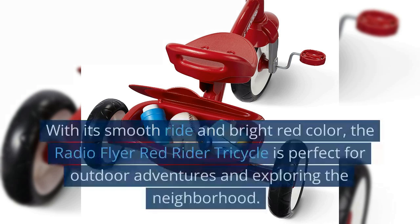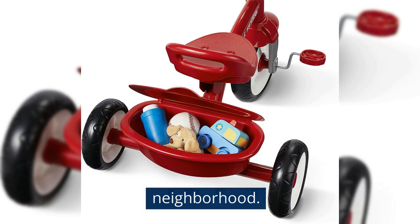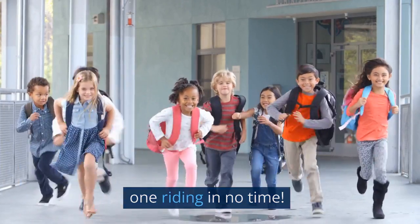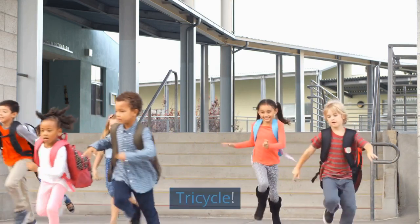The tricycle also features a quiet ride tire and easy-to-grip pedals, making it a smooth and easy ride for your little one. With its smooth ride and bright red color, the Radioflyer Red Rider Tricycle is perfect for outdoor adventures and exploring the neighborhood. It's also easy to assemble, so you can get your little one riding in no time. So, what are you waiting for? Give your little one the gift of adventure with the Radioflyer Red Rider Tricycle.